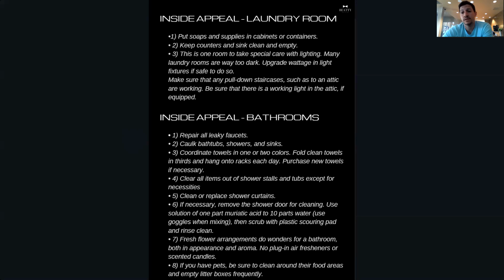Everybody sees that it's a chore room, so people don't want to go in there and see that it's dull, kind of down, wet, humid. You want to make sure that for any pull down staircases, if that's where the attic is, there's a working light in that attic and it's equipped.